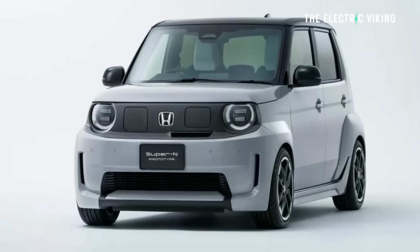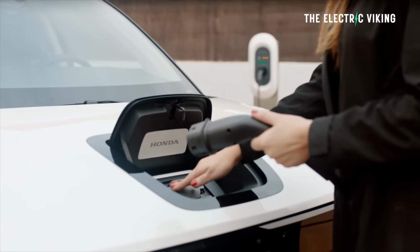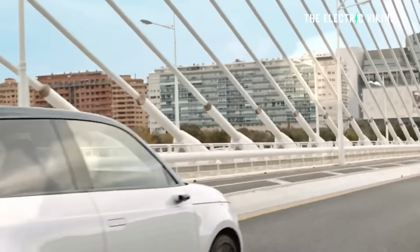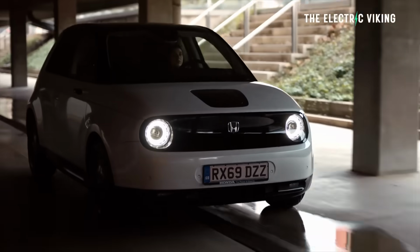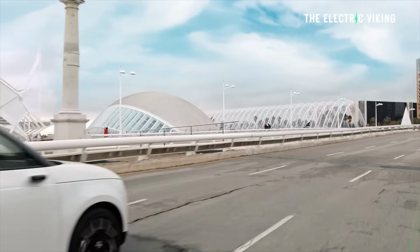Now, to give you some context, Honda's last EV that they didn't sell in many countries around the world, called the Honda E, was actually very expensive. It had a 35.5 kilowatt hour battery. It was a similar size to this. It had 113 kilowatt and 315 newton meter rear wheel drive. So this actually could end up being rear wheel drive. We don't know yet. And it had 220 kilometers of WLTP range.